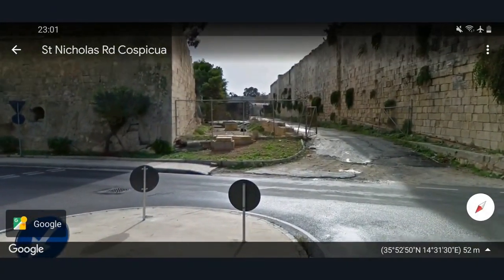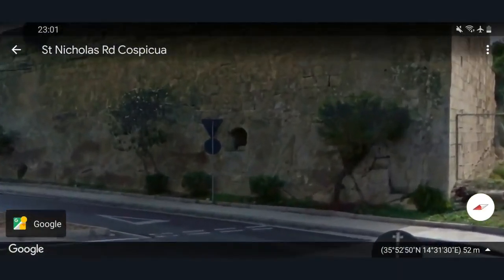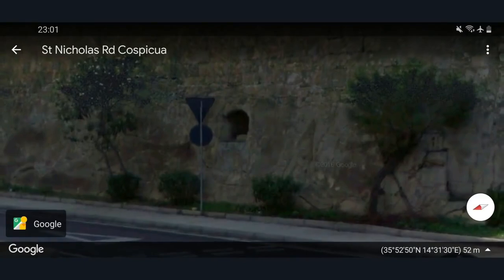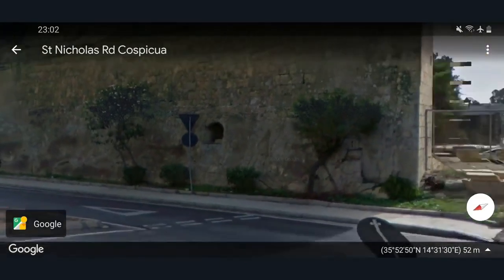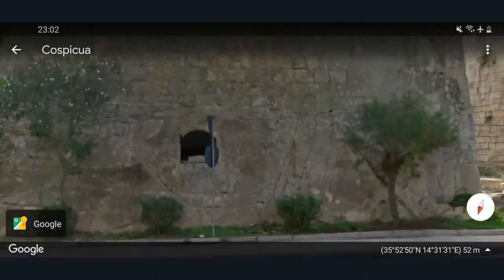So this is Cottonera Lines. Now, you would not be coming here if you was a tourist, by the way. There's a school right next to it. That's a starfort, and we're just outside the lines of it.